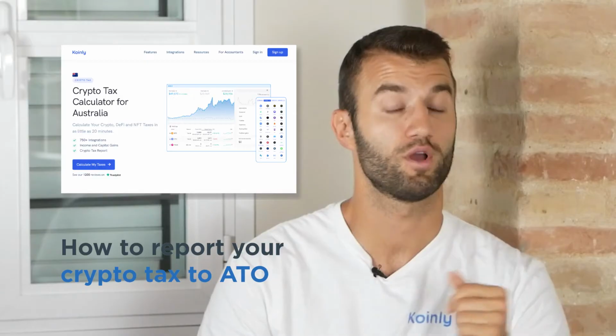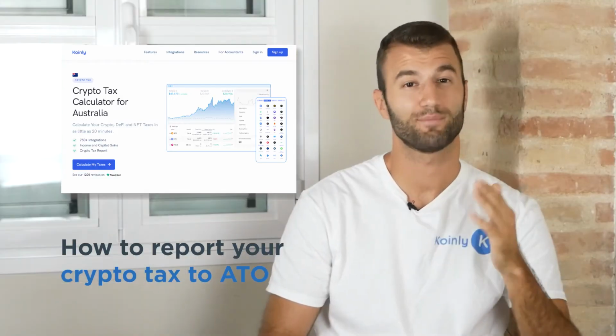I'm going to come back to some of these scenarios like staking and airdrops, but first, reporting your crypto gains and income to the ATO is pretty straightforward, provided you use a crypto tax calculator like Koinly. That's because you need to report absolutely every transaction in a given tax year, and everything needs to be reported in Australian dollars, as valued on the day you acquired and disposed of your crypto. So that can be a seriously huge task and require insane record keeping.